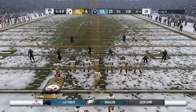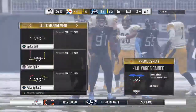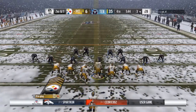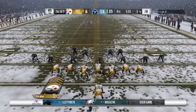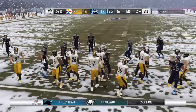Let's go, let's go, let's go. Double tight, double tight. Alert, alert. 3 down, 3 down. And they will take a knee here. And they take a knee.